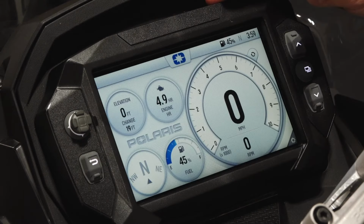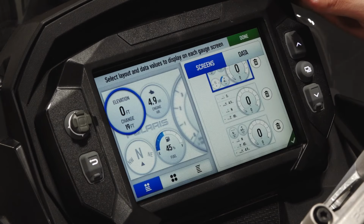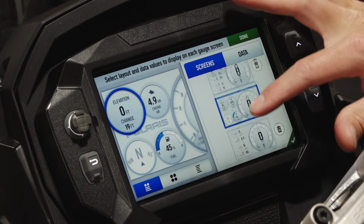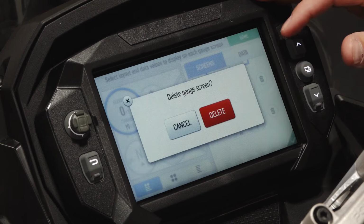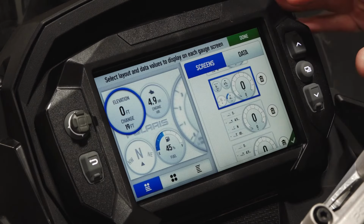Moving to the gauge screen, you'll find a customizable view of vehicle information, including speed, RPM, fuel level, elevation, engine temperature, engine hours, trip meter, battery voltage, and a compass. On the gauge screen in the bottom right-hand corner, pressing the gear icon will allow you to select the gauge layouts and data values to display on each gauge screen. You can delete and add up to 4 customized gauge screens to fit your desired layout.